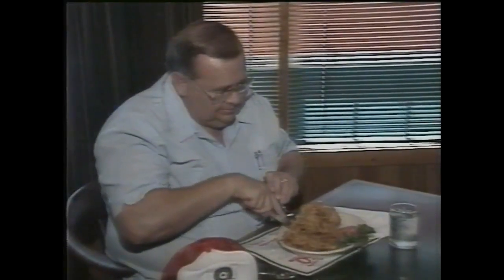The onions have a different taste. They've been dipped in Parmesan cheese. For something a bit different, try Grassie's. I think you'll like it.